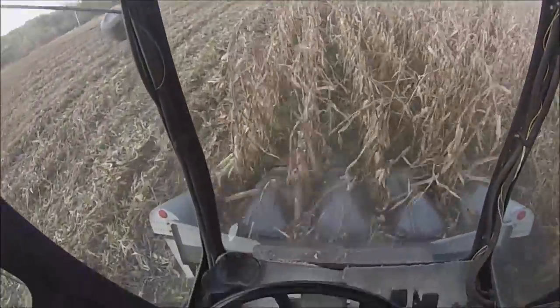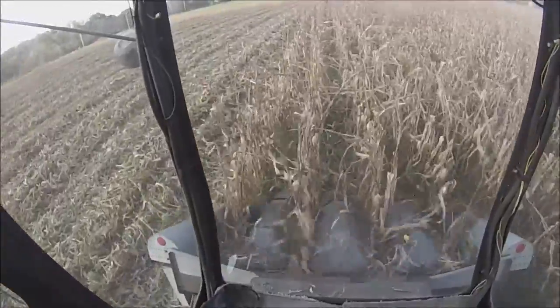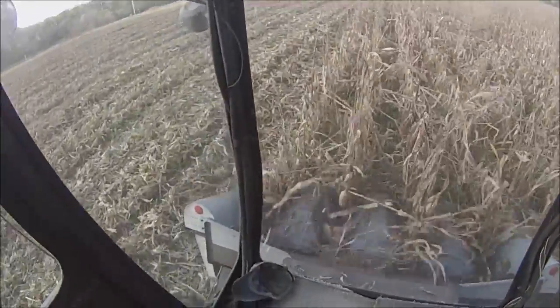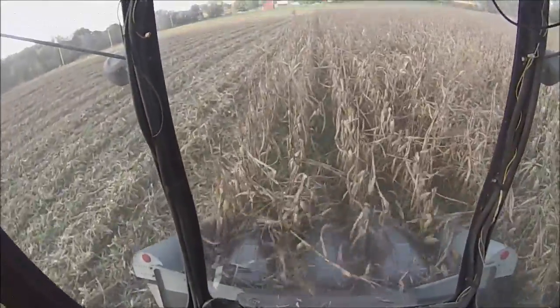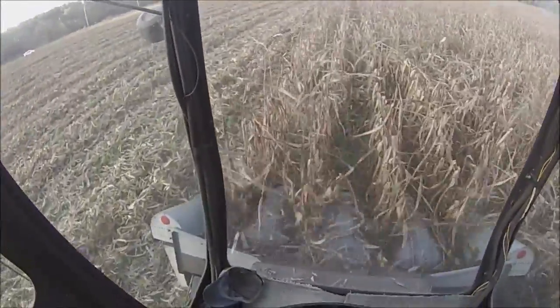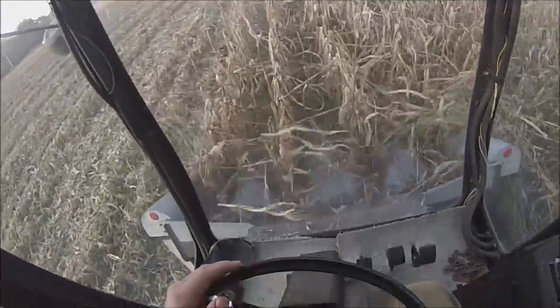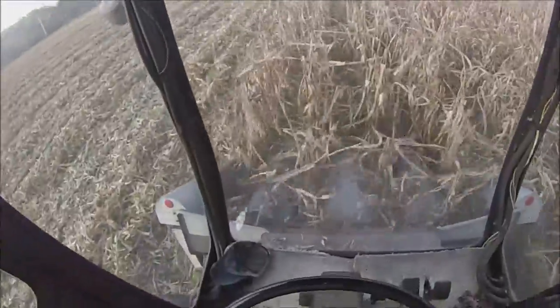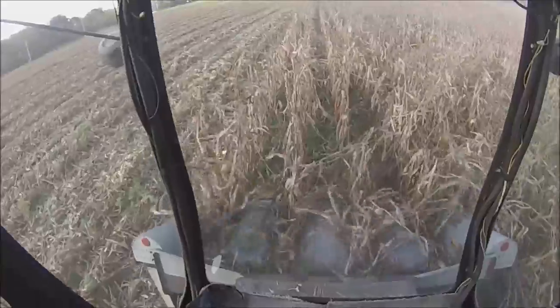I hate when you get a little higher in the variable speed, it makes this weird low grunting sound. It's totally normal, but it's just kind of annoying because it's just constant drone. Of course, if I weren't running the camera, I'd have the radio on, which is nice. Keep you sane while you're staring at the same thing over and over.